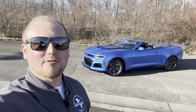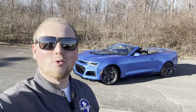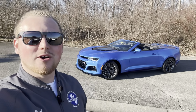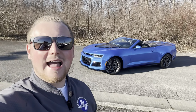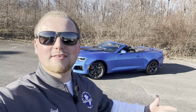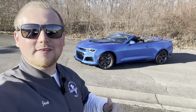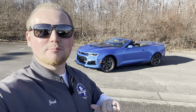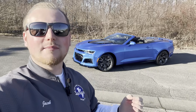This is Jacob Slanix with Chevy CLE Car Reviews, and today behind me we have the 2024 Chevy Camaro ZL1. For those who don't know, 24 is the last model year for the Camaro. It's an absolutely beautiful car. This is the 650 horsepower beast behind me. So we're going to go over what the ZL1 offers, what's changed from the previous year, and why this is one of the most iconic vehicles that GM has ever made.